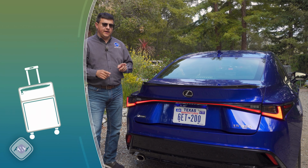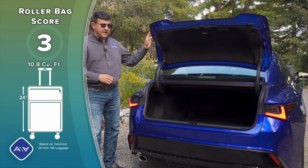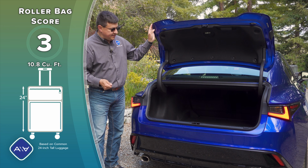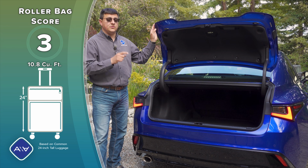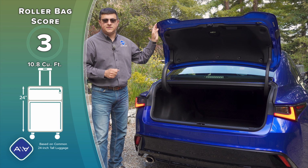What makes the Lexus lineup unusual is that the next step up in the Lexus lineup size-wise is really just a side step over price-wise, the Lexus ES. It will give you a significantly larger interior and a significantly larger trunk. This trunk is just under 11 cubic feet, putting this among the smallest in this category.